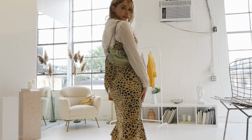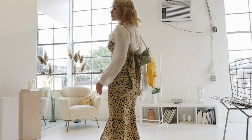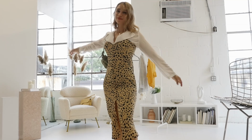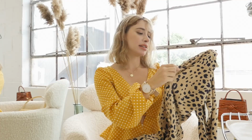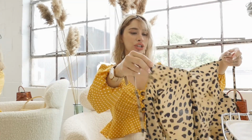This dress right here is from Princesspolly last summer. I don't know if they still carry this. They probably don't, but it's a lovely maxi almost dress that has a slit up the front, the buttons up the center, and then it has the lovely chunky tie at the back, which I just love.